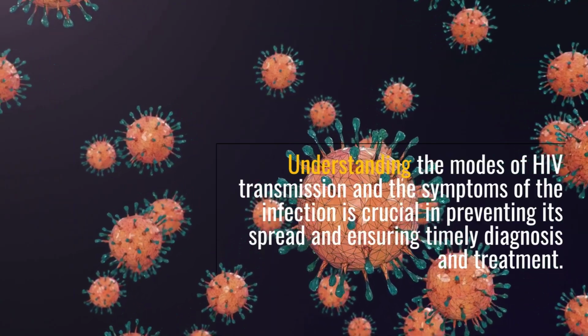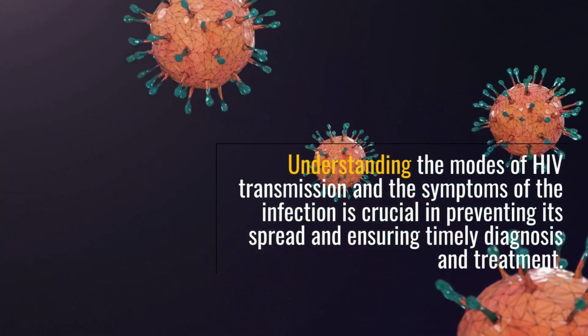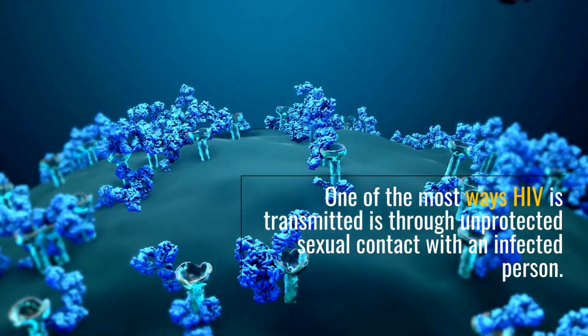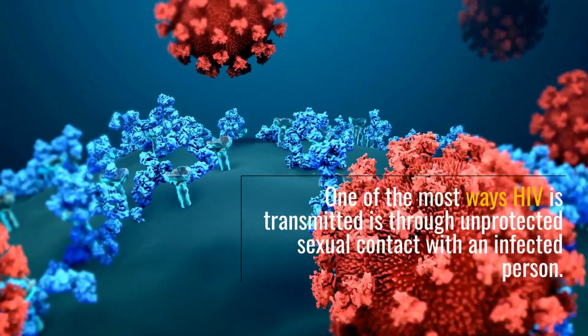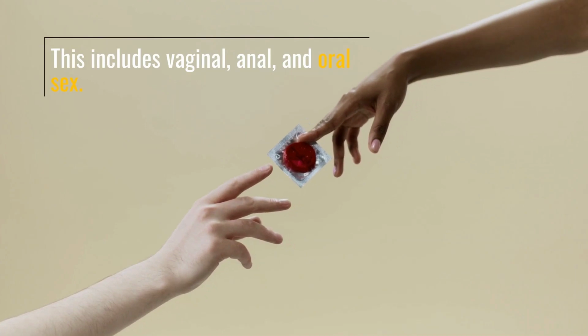Understanding the modes of HIV transmission and the symptoms of the infection is crucial in preventing its spread and ensuring timely diagnosis and treatment. One of the most common ways HIV is transmitted is through unprotected sexual contact with an infected person. This includes vaginal, anal, and oral sex.